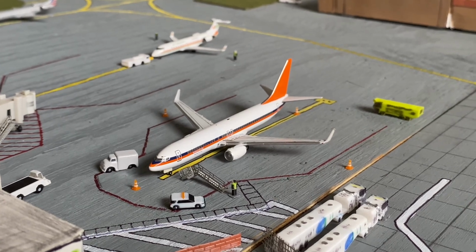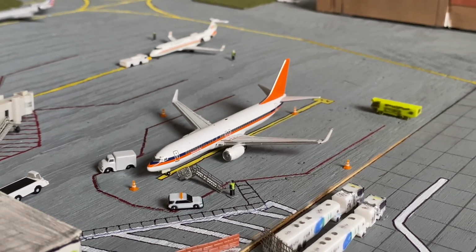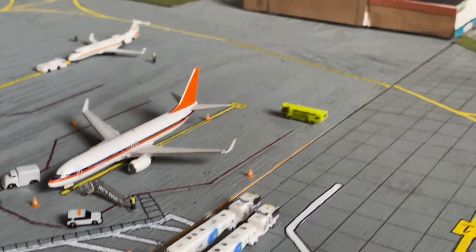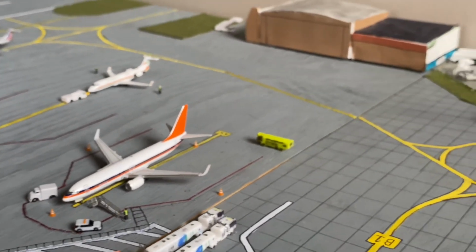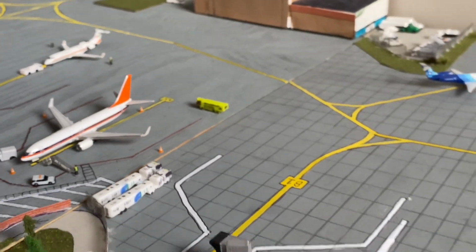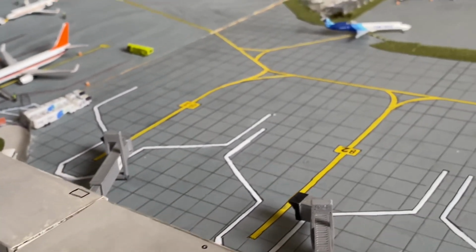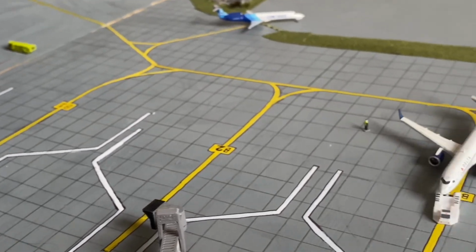But with all that rambling aside, once again, welcome Air Appalachia. Can't wait to see what I can do with it. And we'll go ahead and move on to Terminal B, of course, the next terminal in line. And we'll move over to the new route over here.